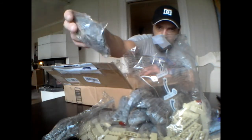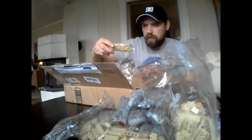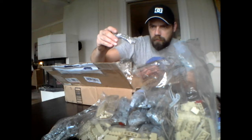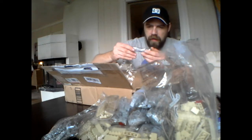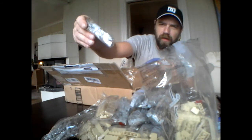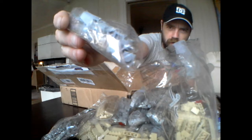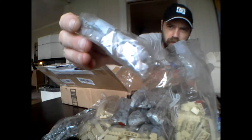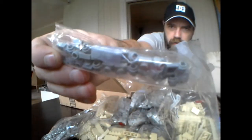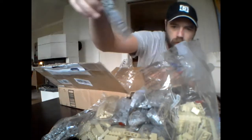I got grills, 1x2 grills. I'm going to show you what I'm going to use those for. I got plates, 2x2 plates, tan. I need these really bad. I've been lagging on putting these up. Those are the, help me out trying to name those. Those are the modified plates, 1x1 with a, what do you call them? I'm going to show you. You'll let me know, I'm sure. They have those little holders on the side. The little holes, the loops.